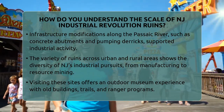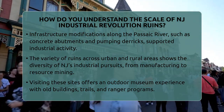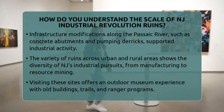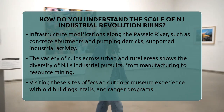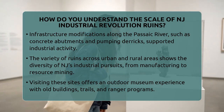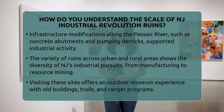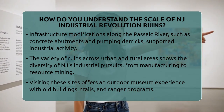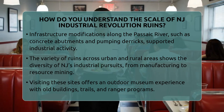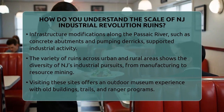In the Pine Barrens, ruins like the Fry's Mill settlement and silica sand operations show how resource extraction was part of the landscape. These sites include old buildings, machinery, and mining remnants that highlight how industries like sand and mineral mining supported the economy. Along the Passaic River, you can find concrete abutments and pumping derricks. These are signs of how natural waterways were modified to support factories and mills. They show the scale of infrastructure built to keep industry moving.